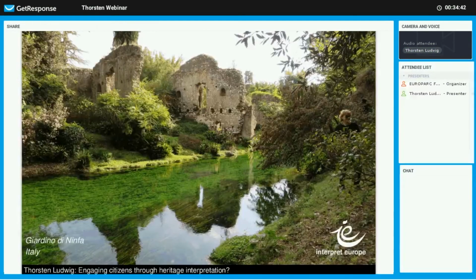Without question, if you look at a very nice picture, I love this. This is from Italy, Giardino di Ninfa. It's a very nice park where nature and culture are closely connected, because this was an early medieval town which was abandoned at that time, and then nature took over. And you see now it's more like an English garden.